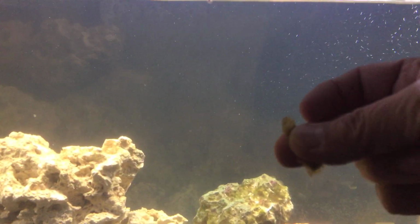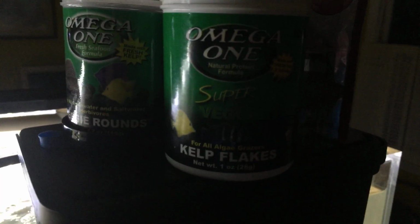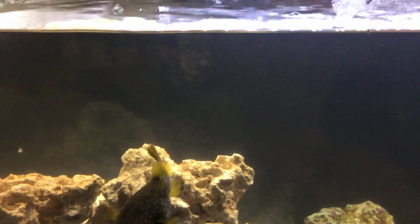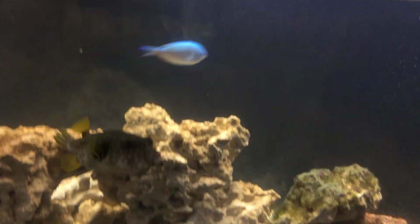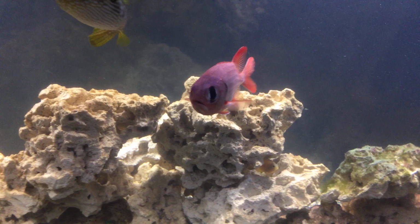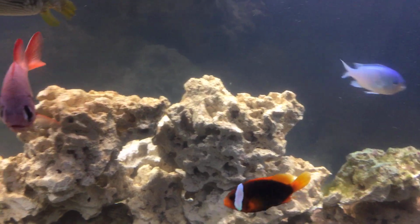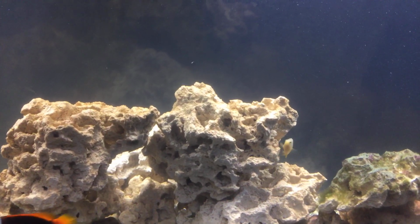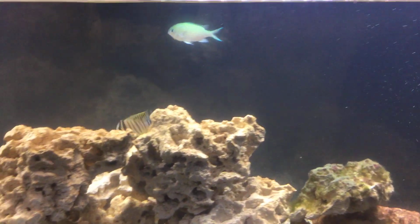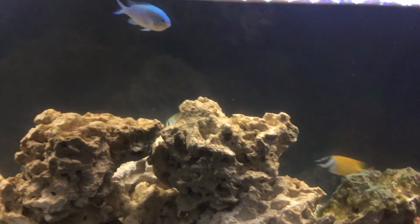What I'm putting in now is just some kelp flakes, Omega One kelp flakes. I don't think you can see that. The rest of the room is kind of dark. I've already done the high protein meal this morning, so sometimes I'll go ahead and feed jumbo krill and jumbo bloodworms and stuff like that twice a day, but generally I like to do vegetable in the afternoon.